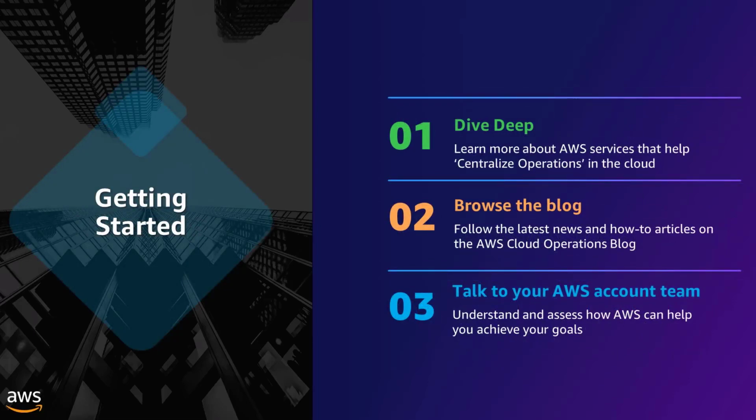So how do you get started and test out these features in Systems Manager to help your organization? One, you can dive deep and read about the centralized operations in the cloud through our AWS documentation. Two, you can go to the blog and see some use cases that other customers have used for the Systems Manager features to help solve their operational issues in the cloud. And three, talk to your AWS account team. They can set up workshops or activation days where you can get hands-on experience of utilizing these Systems Manager features that can help you and your organization.